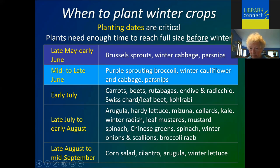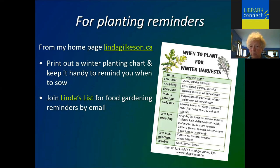Now, I hope you're not madly scrambling and writing this all down, because these are planting charts on my website. If you go to my homepage, right in the middle of the homepage, there's a little PDF. Click on that and you can print this out. And if you have any of my books, it's in there. There's much more expanded information, but you can print that out right from my homepage.